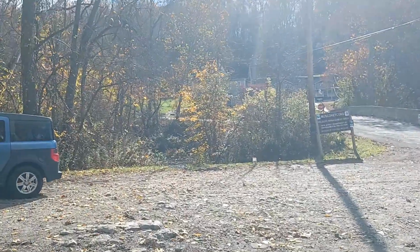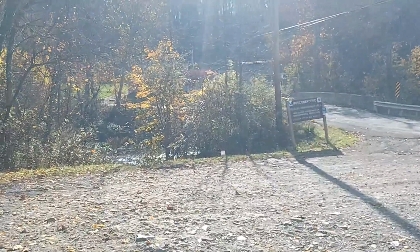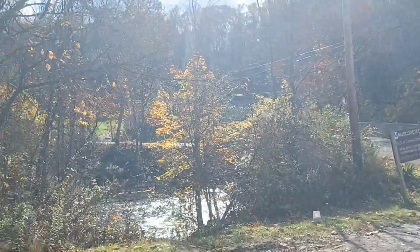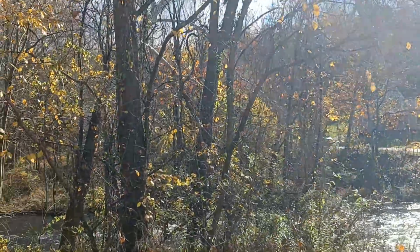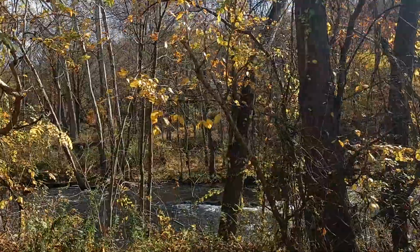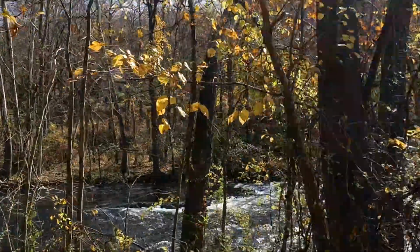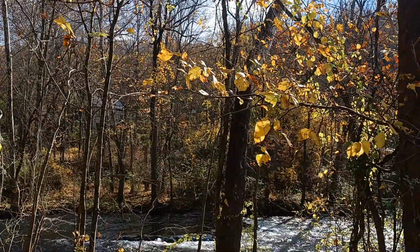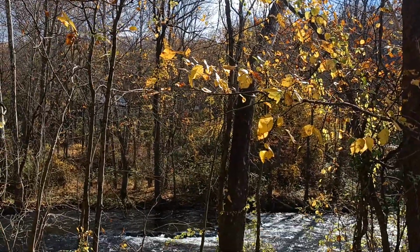So the settlement here goes back to the 1700s. There was a forge on the other side here, part of the forge building. You can kind of see through the trees here. It's near the intersection of Forge Hill Road and Musconetcong River roads over here.